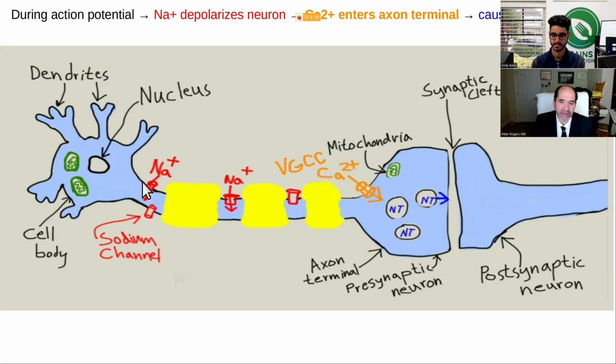Right about here, it's called the axon hillock. These are sodium channels that let in positively charged ions of sodium, and this will create like an electrical impulse called an action potential that's transmitted down the axon, this long shaft connecting the cell body part to the axon terminal. That's called the axon.